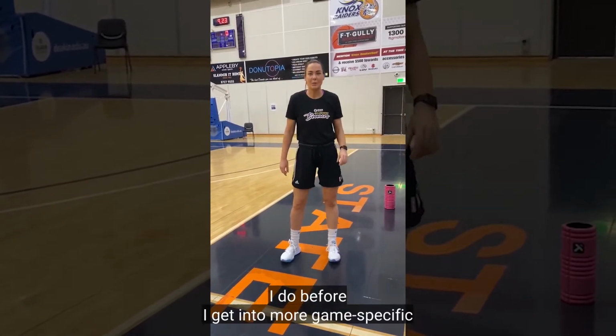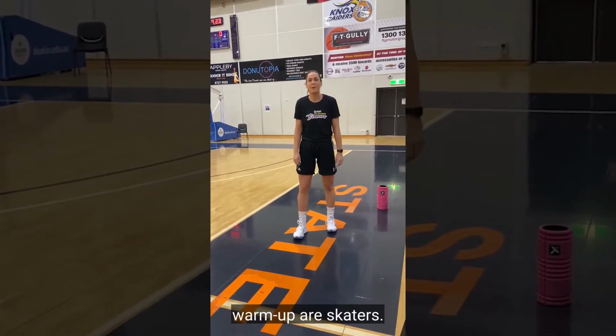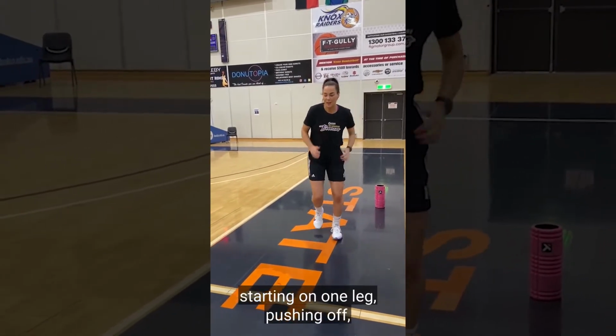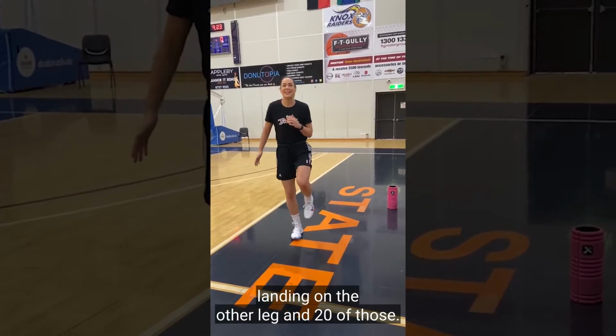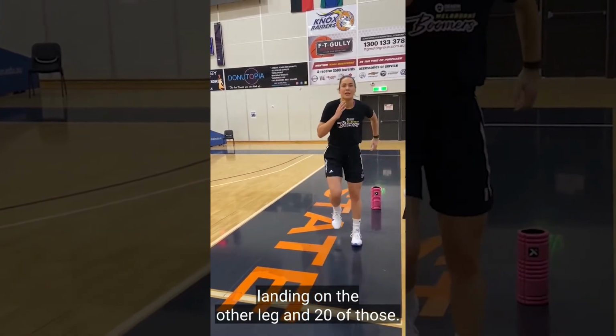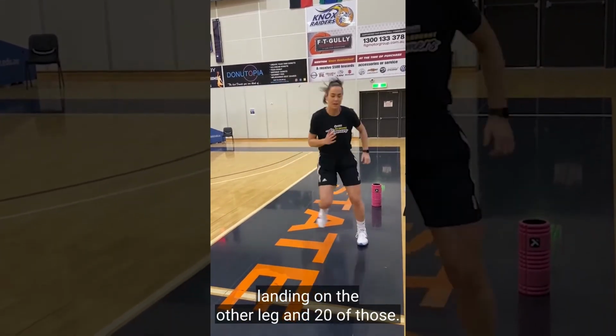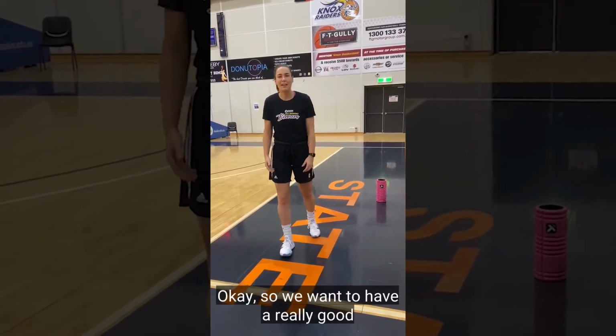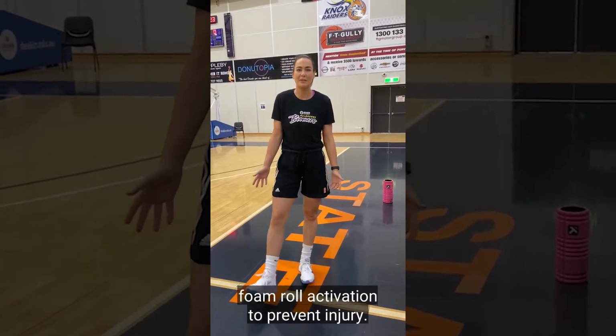And the last one I do before I get into more game specific warm up are skaters. So starting off small, starting on one leg, pushing off, landing on the other leg, and 20 of those.